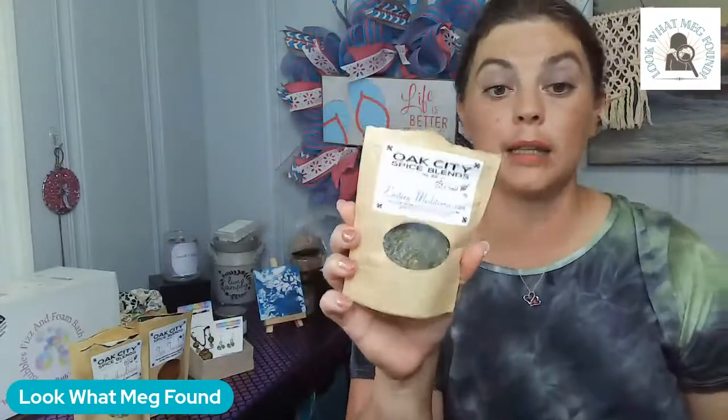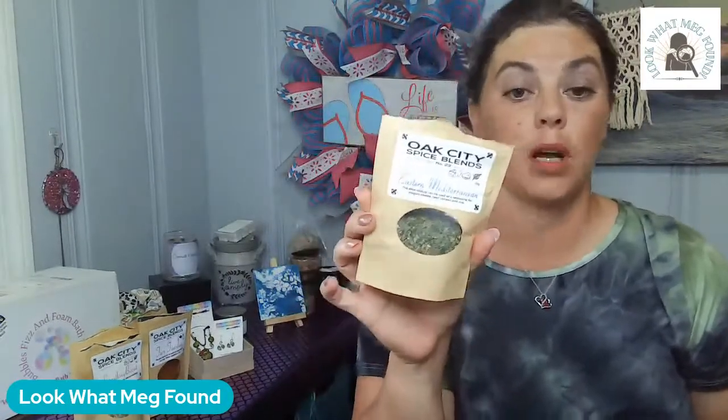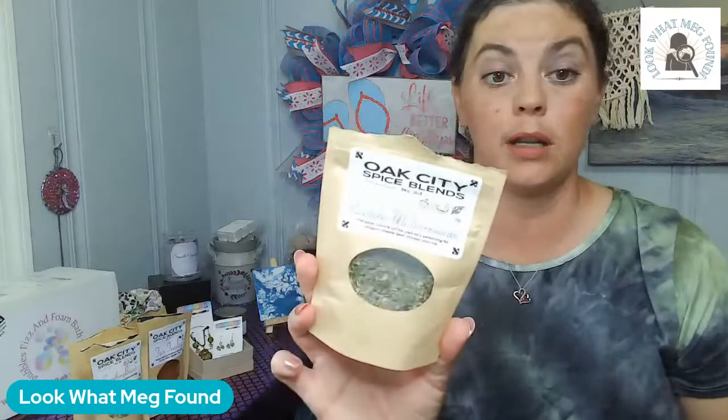This one I love on veggies. I am trying to increase my veggie intake, so I can sprinkle these on my veggies while I'm cooking them, even if it's just frozen veggies that I popped in the microwave. And it gives them this really bright, kind of happy flavor. It's a lot more fun eating broccoli with Eastern Mediterranean blend on it than it is just eating broccoli.